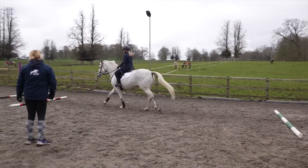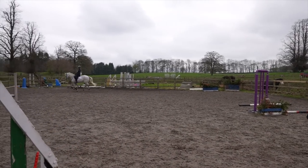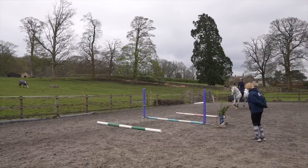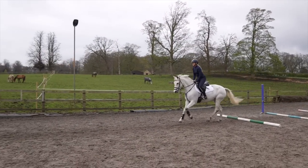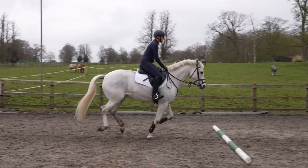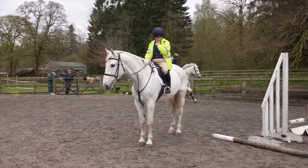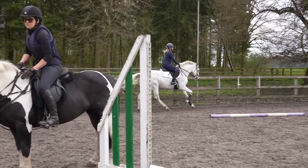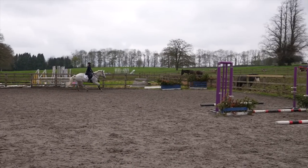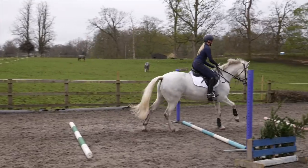So you didn't have enough canter, you've taken it away again. Get your canter back. Now I want you to add a little bit more to that canter. Get out of the saddle. Yeah. Keep coming. And again. Well done. And again. Keep those shoulders back. Go on, a little bit more canter. Once more, Georgia.